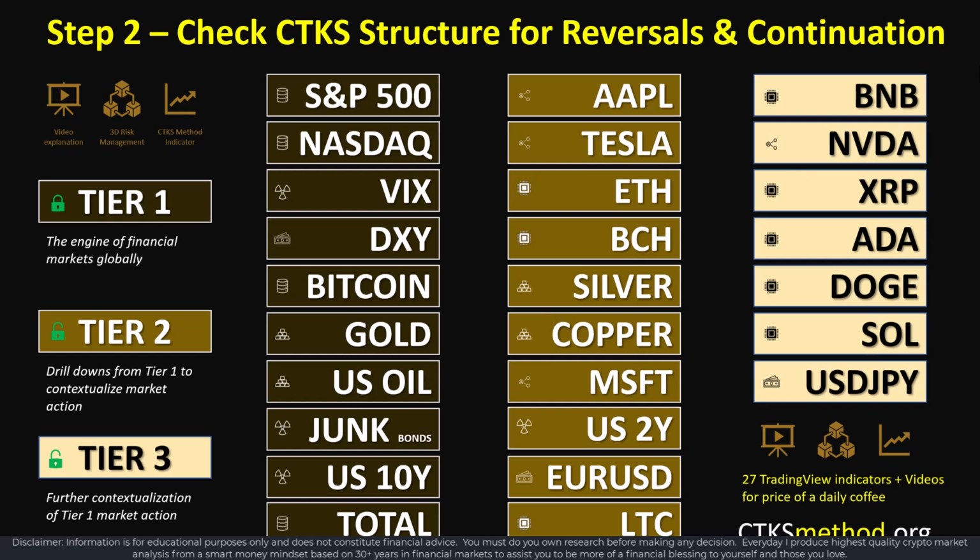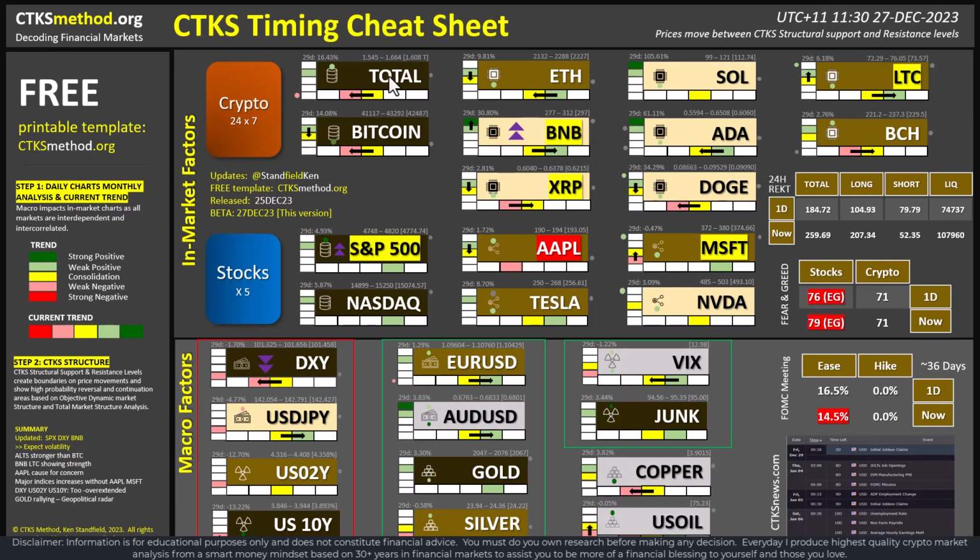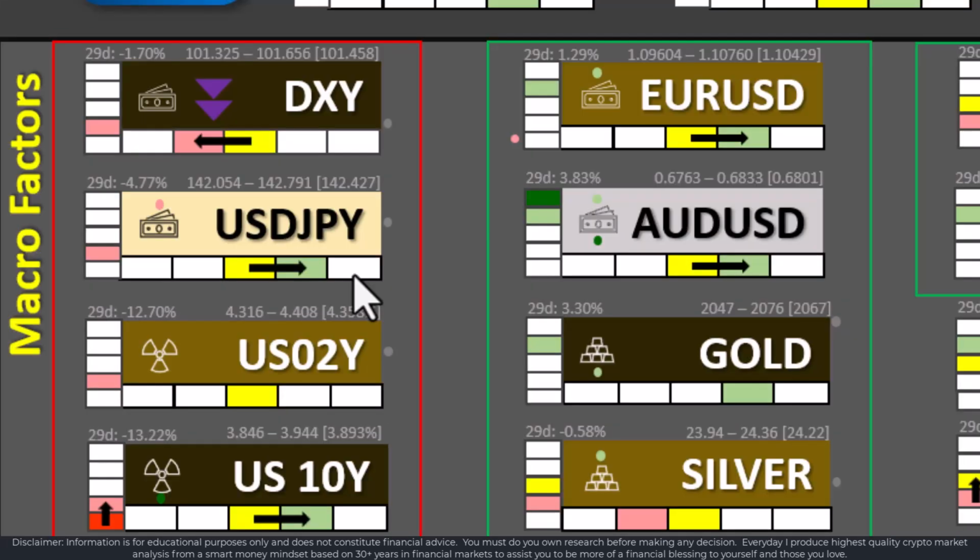If you're new to the crypto market, the stock market, the forex market, or commodities, a beautiful thing that we've done is to put all of these Tier 1, Tier 2, and Tier 3 charts together on a cheat sheet. You can see the different coloring of the Tier 1 charts and the Tier 2 and the Tier 3 charts. We focus initially on the macro factors.